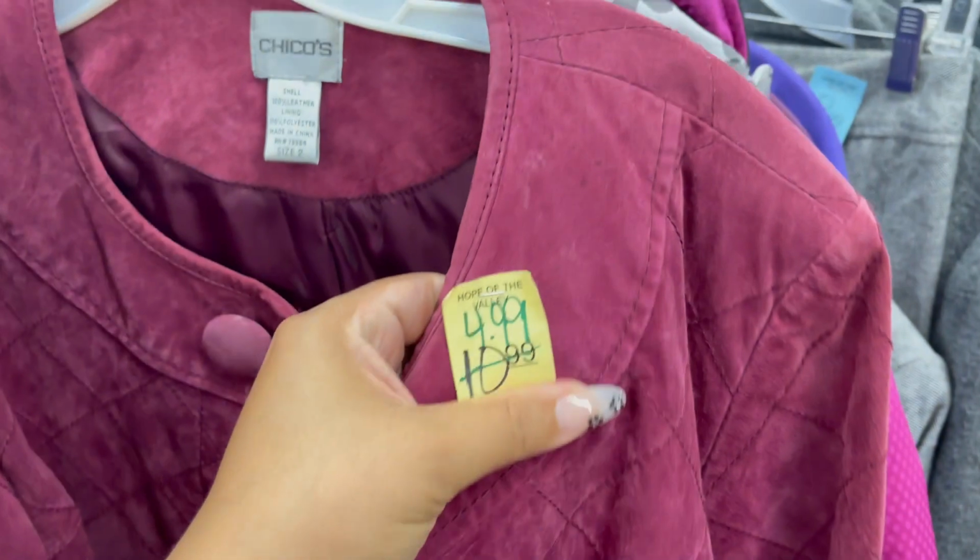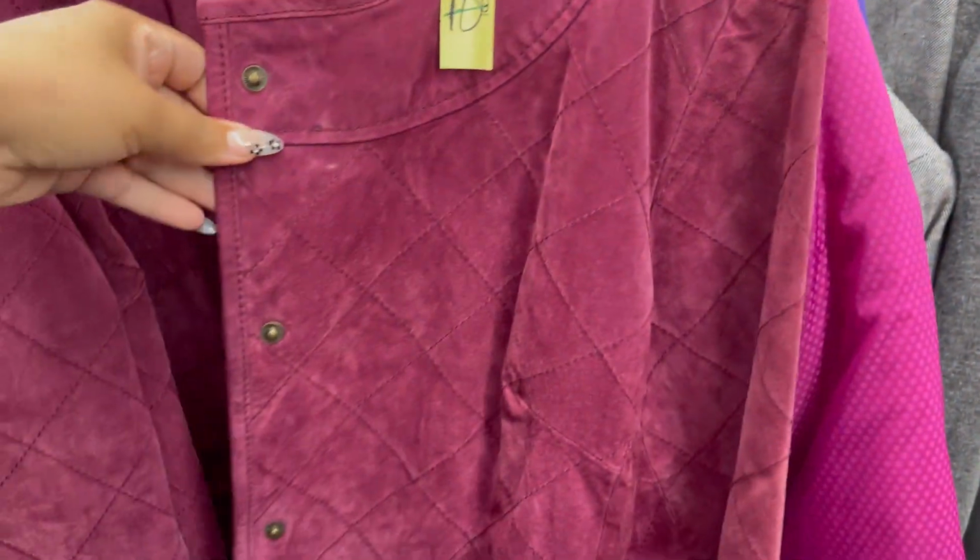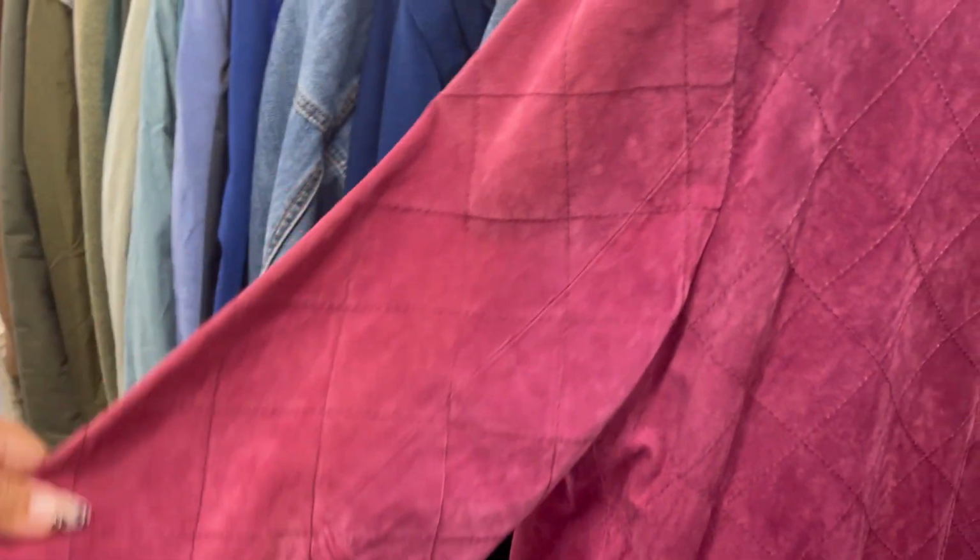This jacket right here, the suede jacket, was really cool, but the neckline is not something that I really care for, so I did pass. I knew that I just wouldn't reach for it.